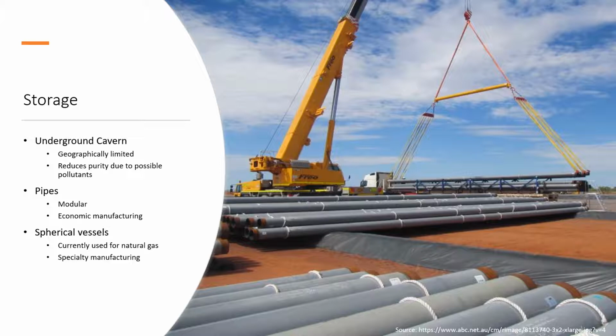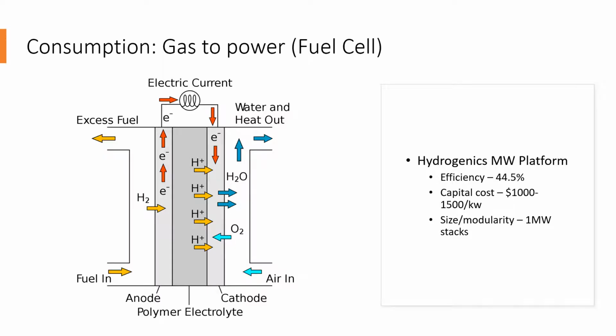The three options I looked at for storage solutions were using an underground cavern, like what is currently used for natural gas, using an array of pipes, or using above-ground spherical vessels. The cavern solution was too geographically constricted, and it is likely that the hydrogen would become polluted from leftover natural gas. The spherical vessels were assumed to cost significantly more than piping due to their complex shapes, and therefore piping was chosen.